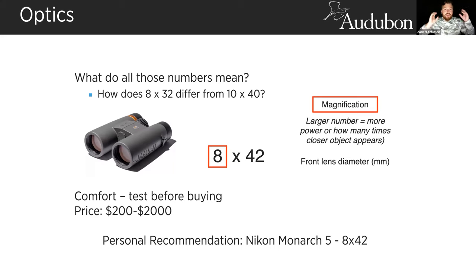Now, you don't need 50 by 200 binoculars. That would be way too big. And of course, my arms couldn't hold them up for very long, especially looking at warblers. You don't need massive binoculars, okay? You don't need extreme magnification.